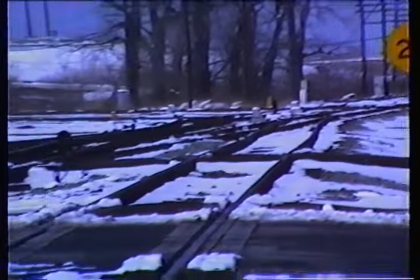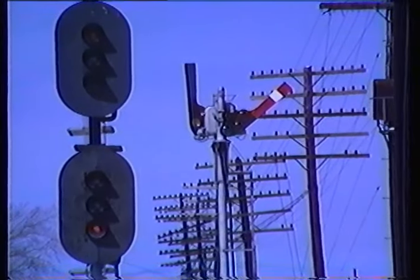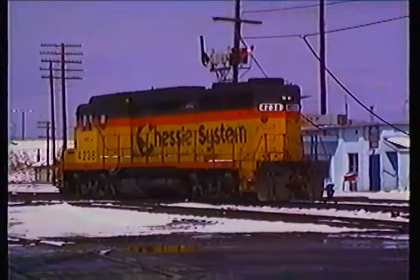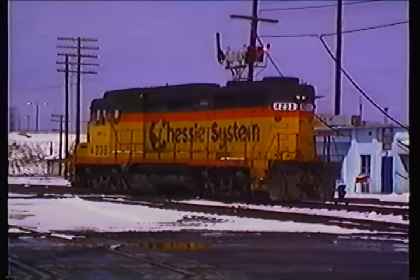Here we have the Wall Bridge Yard, looking north. Nothing in the yard today. Everything's covered with snow and kind of quiet. Just got a nice look at the ground there. Here's a Chessie engine sitting here in the Wall Bridge Yard. That's a GP30. Not very many of them around anymore.